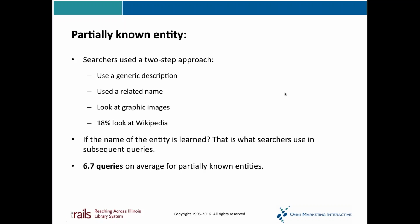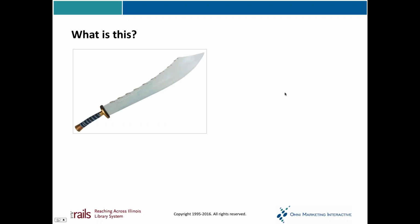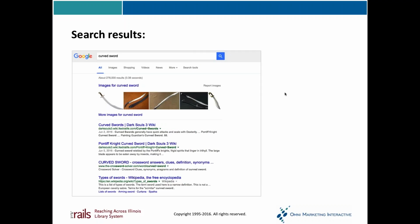So let's look at some partially known entities. Here is an entity. It's a thing. It's a noun. What is it? Well, people don't know quite what this is. They'll say, okay, it's a curved sword. And a lot of people will click on Wikipedia and go, hey, this is what I want, because it's telling me the different types of swords. I'm going to learn the label.